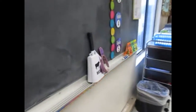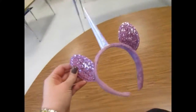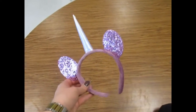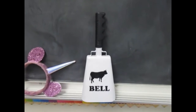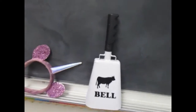And then one thing I forgot over here, I got this at the Target dollar spot. It's just this little unicorn headband thing. And I put it on when I'm working in small groups, and that means that I'm a magical unicorn and nobody can talk to me. And then I also have a cowbell. I do live on a farm, so obviously I had to have that. There's really no other rhyme or reason to that.